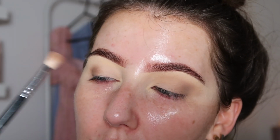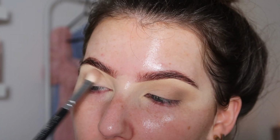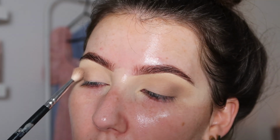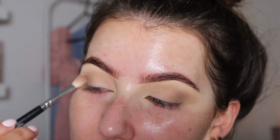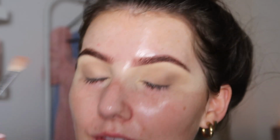And you can already see the difference. It's so much more blended, so much more nice. I feel like it's probably actually a bit better if I show you with a more creative look, so let me know if that's something you want to see. But I thought a lot of you are just going to want to know the tips that you can apply to your everyday makeup. So that's kind of like where I've started, but if you do want to see a more creative look, then let me know.